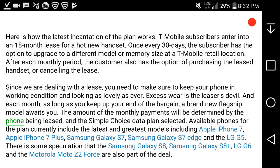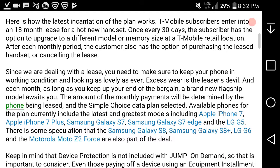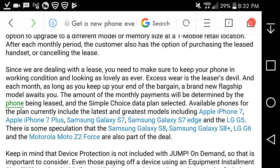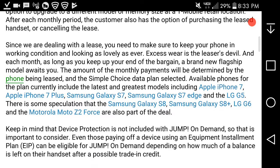So the available phones for the plan include the iPhone 7, 7 Plus, Galaxy S7, Galaxy S7 Edge, and LG G5. It says there are some speculations that the S8 Plus, G6, and Moto Z2 Force are also part of it, and hopefully so. It says latest and greatest. So that has the iPhone 7 right now, because the iPhone 8 is on the way in. Hopefully the S8, the S8 Plus, the G6, and the Moto Z2 are on this list as well.